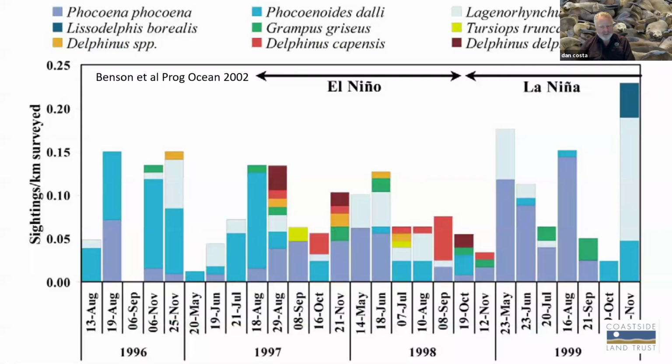Due to the time, I'm not going to spend a lot with this figure, other than to say, you can see here's a La Nina. Notice the colors are very different in this La Nina event. And that's because we have things like Pacific white-sided dolphins and Dall's porpoises, much more common. During the El Nino, we have common dolphins. Remember I said that there's a trade-off between common dolphins coming in up here when it's warmer, and then we have the Pacific white-sided dolphins and the other critters when it's colder.